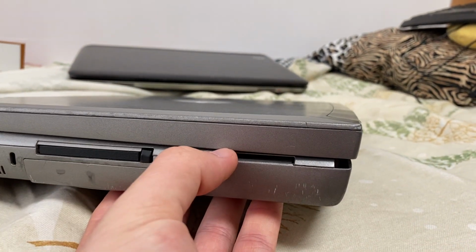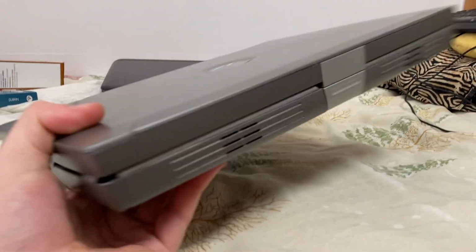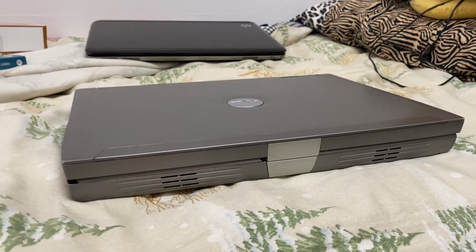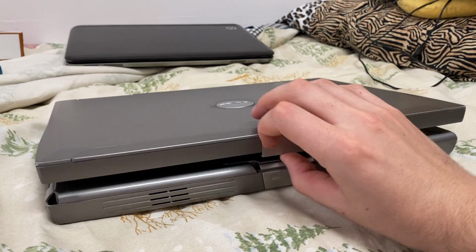And there's a smart card slot for if your organization required the use of smart cards. So that's likely the reason why this was equipped with a smart card slot, because it was probably used at our institution. Anyways, so open up the lid here.